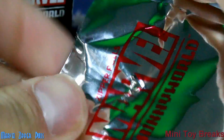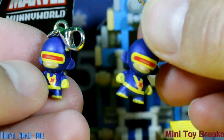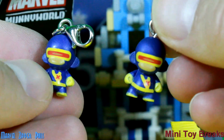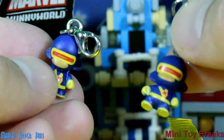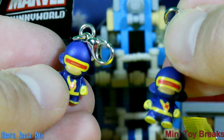Marvel Munnyworld. Gotta get me some more of these. Gotta get me some more money in my world first, though. Hopefully it's not Cyclops. And bango, we got 2 Cyclopses. It's too bad. I was hoping for 2 different ones. I should have taken them from different parts of the box. But what can you do? These are awesome. Now I've got a trader to give away already.